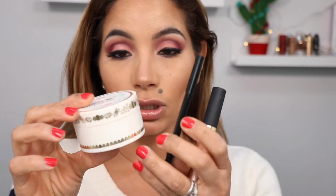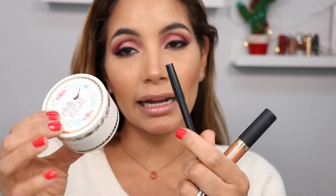Okay. So this is the finished face look. Okay, so from these three products that I used, the setting powder, so far so good. It's been probably 2, maybe 3 hours since I started my makeup, and it looks really nice. So this was definitely a great product.